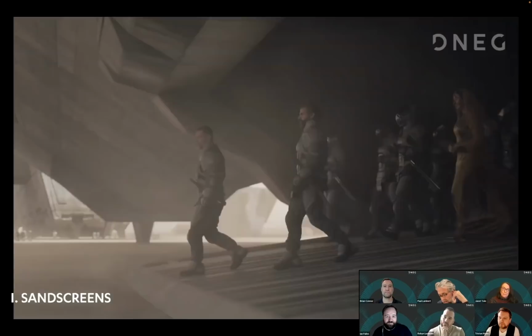And we took the path of using different colors for the different worlds. For example, for Caladan we used gray, and for Arrakis we actually used a sand color. But there was a multitude of reasons for it.